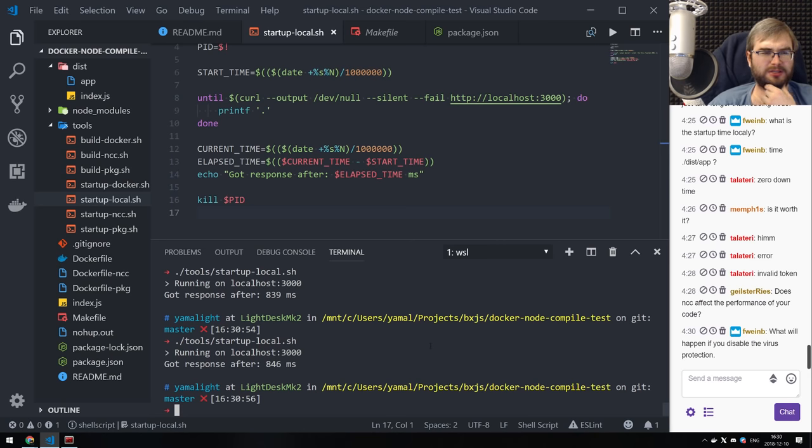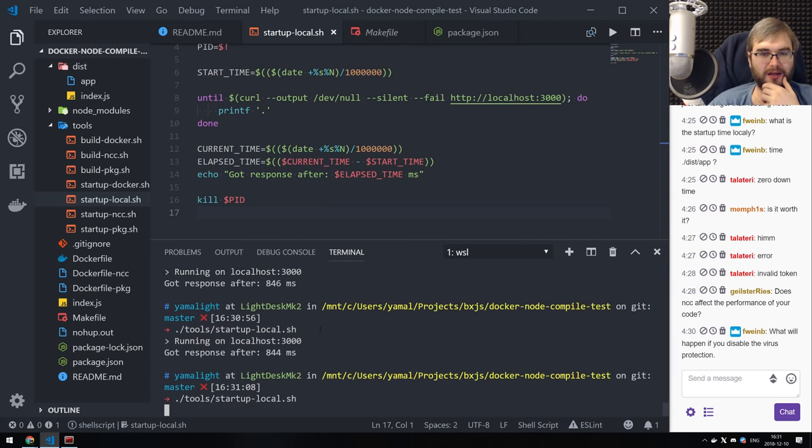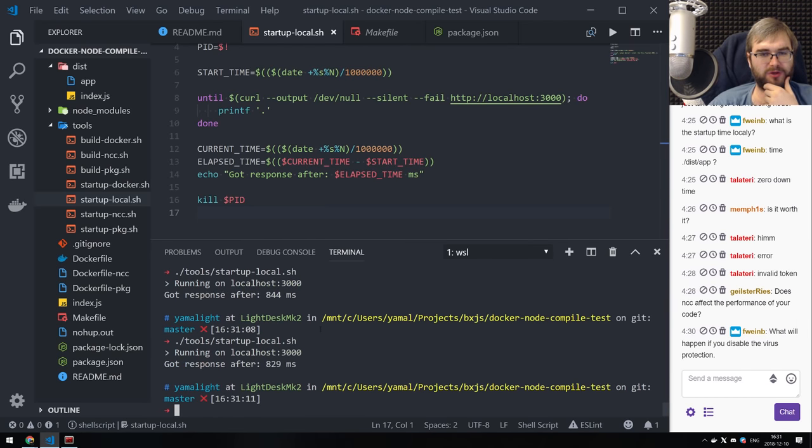I guess maybe because it starts the thing. I have virus protection disabled because otherwise npm install takes freaking ages. So I remember that advice and I am always disabling it before actually working on anything. Yeah, it's actually even slower than in Docker, which is... Ah, you know what? That might be an overhead of the Windows Subsystem for Linux, right?